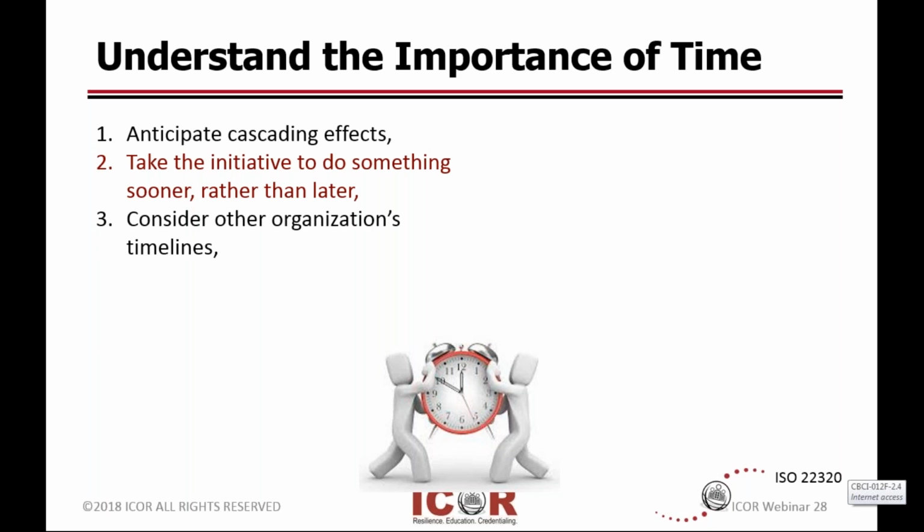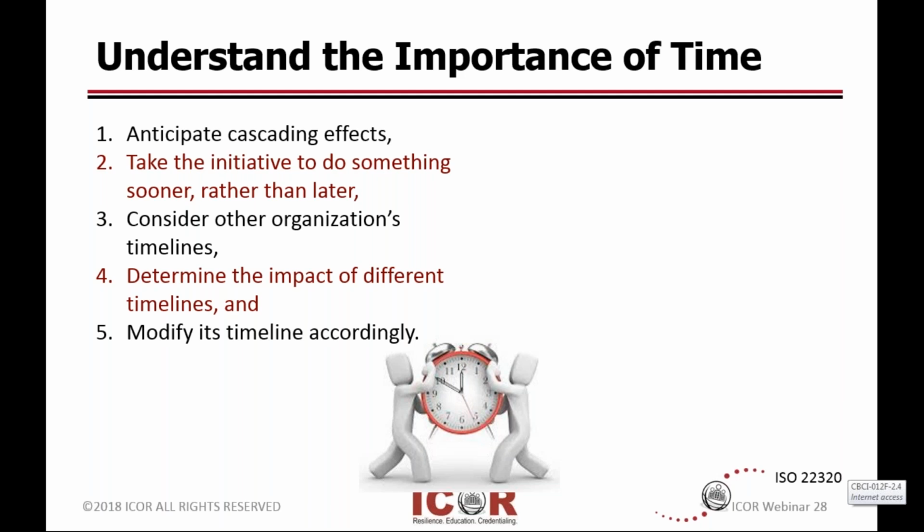Consider other organizations' timelines. If you think that your response is going to be impacted by the fact that other organizations are going to be responding before you and taking over those resources, that's something you want to consider. The other piece of this is looking at the impact of different timelines within your own organization as well. So understanding, in the business continuity space, your different recovery time objectives, your different maximum tolerable periods of disruption, and what that looks like for the different disciplines within your organization. And you might need to modify your timeline accordingly based on these different things.